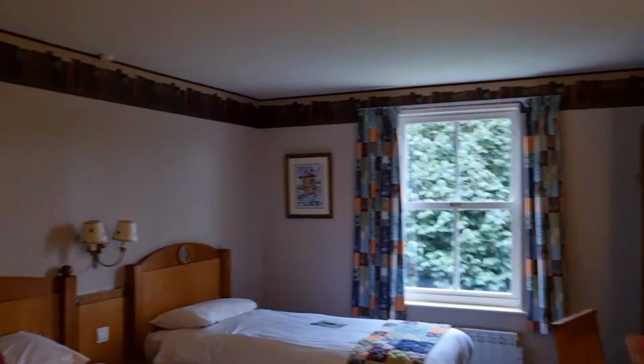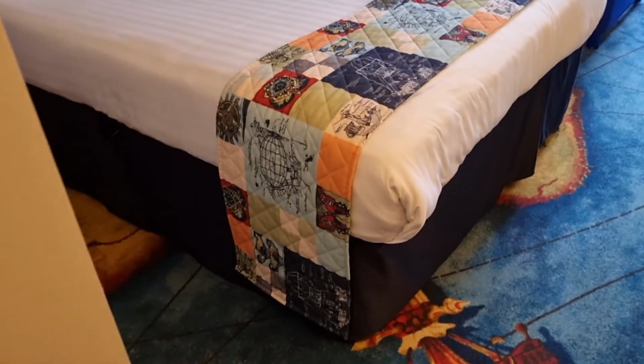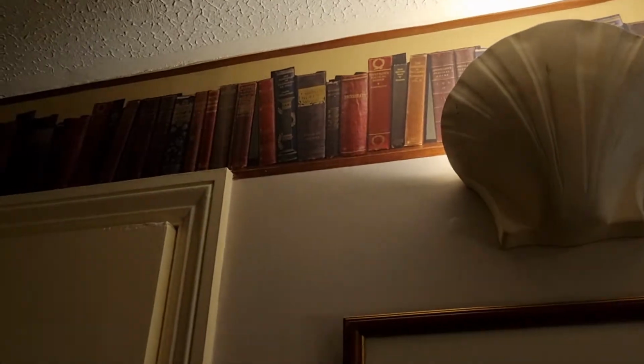Definitely the decor. Definitely, I'm impressed. So yeah, another nice bedroom at the Alton Towers Hotel. And this one is accessible. So definitely 10 out of 10, I would say, for this. I'll let you know how we get on sleep-wise. Thank you.